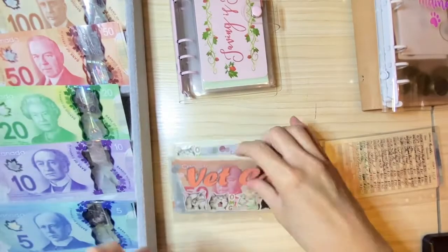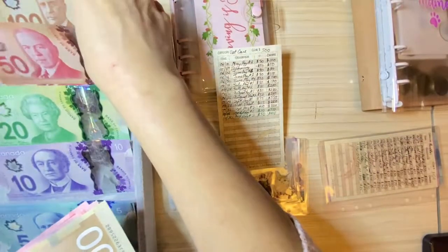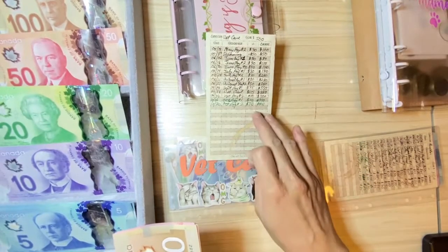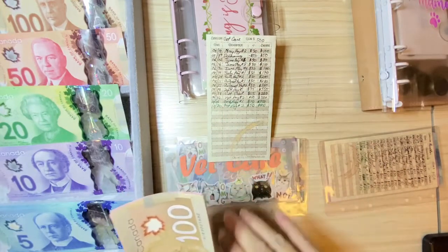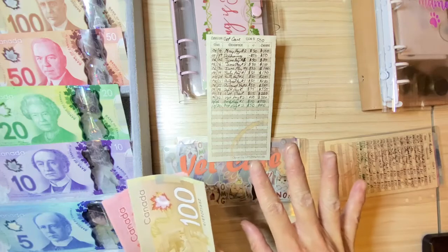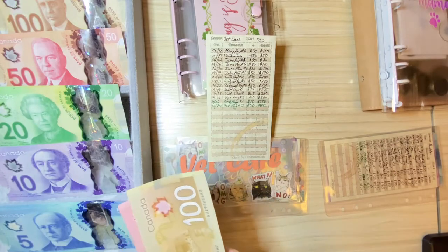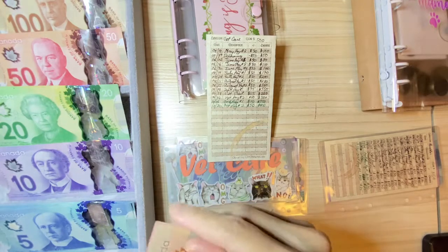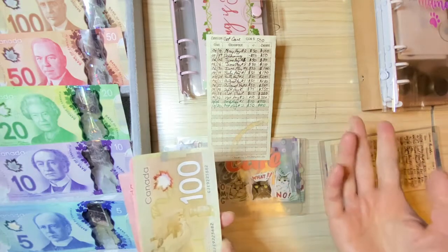Vet care is getting $50 as well. And that should bump it up to $400. And we just need $100 more to reach my goal of $500. Then after that, I'm gonna focus on topping up my cat's emergency fund. So at this point, I do have an amount in that account that I can feel happy with. I just need to top it up to the targeted amount that I have. So I hope that's gonna happen soon, and he's gonna be safe and healthy.